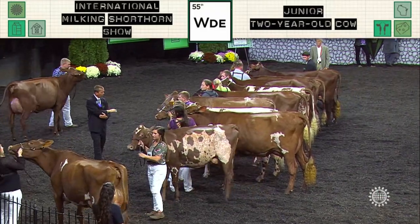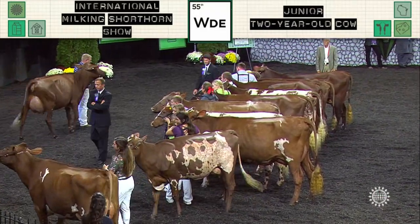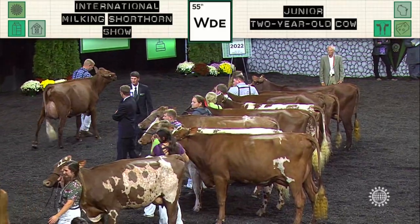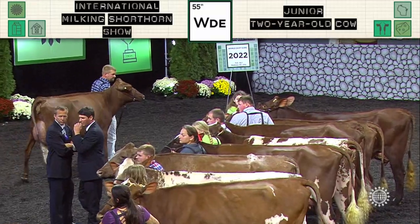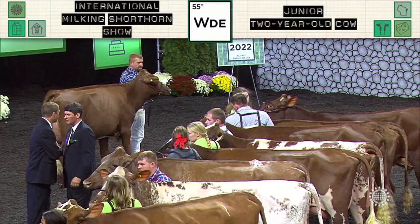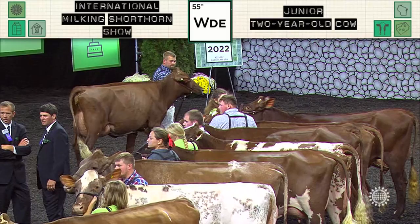339 was ninth, and 347 placed 10th. Now in the ring is our senior two-year-old cow class. Class award is presented by Seamer's Holstein Farm of Newton, Wisconsin.